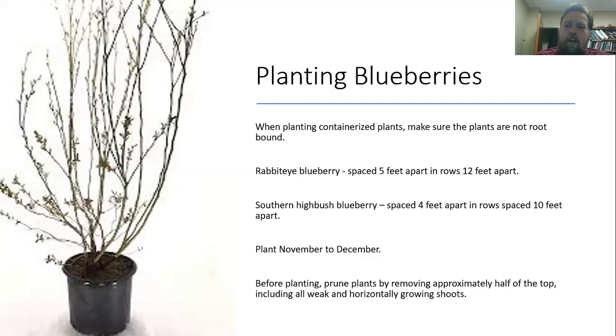Of course, you also want to make sure you dig a good hole for them. Again, don't put a 50-cent plant in a $5 hole. The hole you dig should be about twice the size of the diameter of that container. And plant spacing is going to depend a little bit on what kind of blueberry you're growing. Now, the vast majority of us are going to grow Rabbiteye blueberries. They're just a larger, a little bit more vigorous plant. And you want to plant those spaced about 5 feet apart.